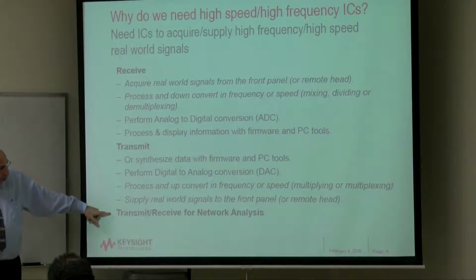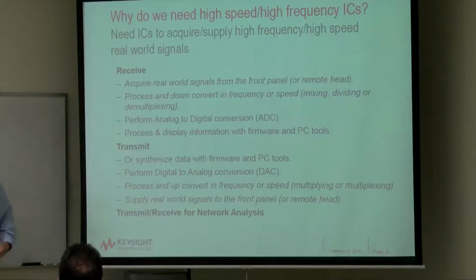And then, as I explained before, you can combine the two in one box, where you transmit, go through a device under test, and then receive and do an analysis on the combination. So that's why we go through the trouble to make our own ICs.